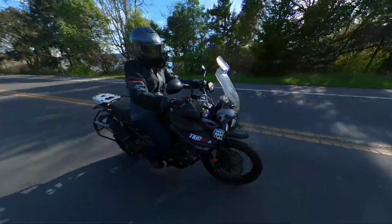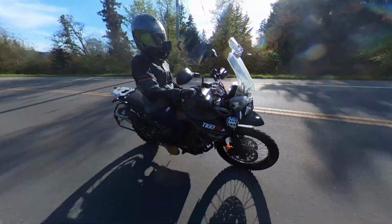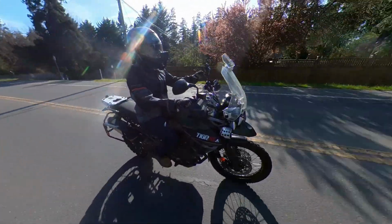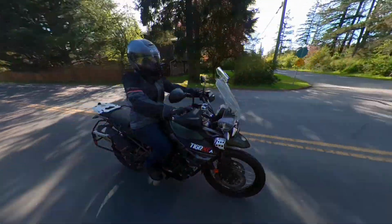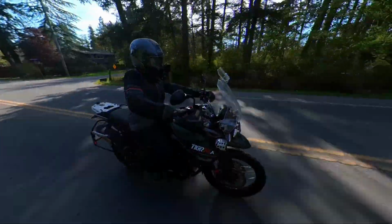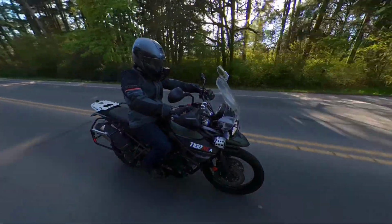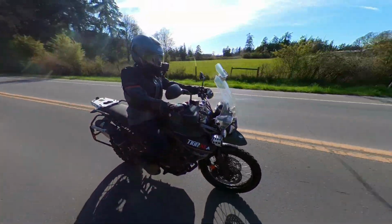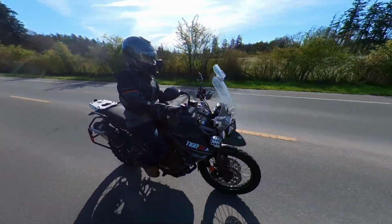Some of the other things I love about this bike, man, the suspension. I think the suspension is great. For a solo rider. For a bit of a bigger guy like myself, all loaded up with luggage, the rear shock struggles a little bit, but overall, I think the suspension has been fantastic. It's fully adjustable. I adjusted it when I got the bike, never touched it again.